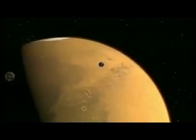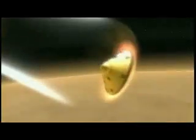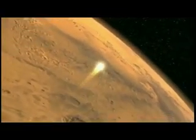All systems are go for entry, descent, and landing. We are currently 6 minutes from landing at the Gusev crater in the southern hemisphere of Mars. Current velocity 1,356 miles per hour. Expected parachute deploy in 5 seconds.